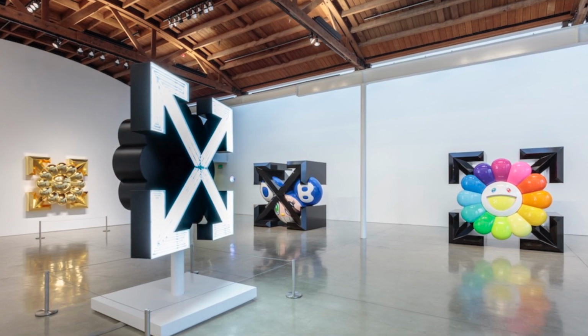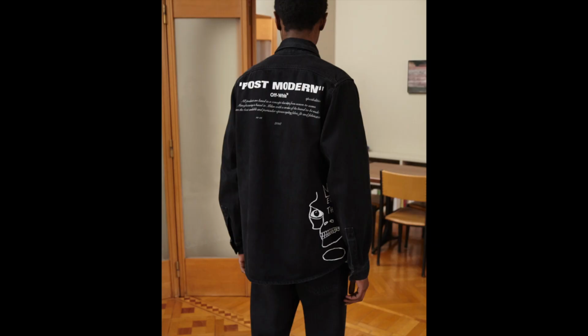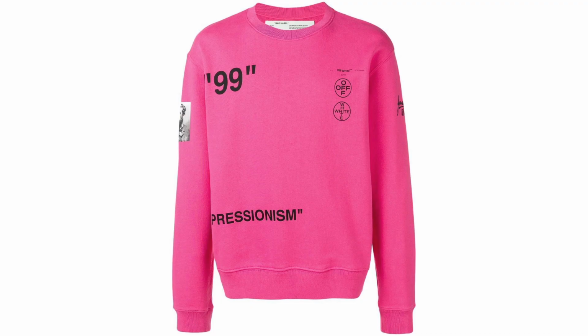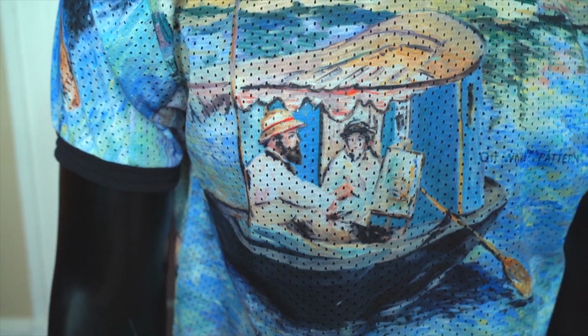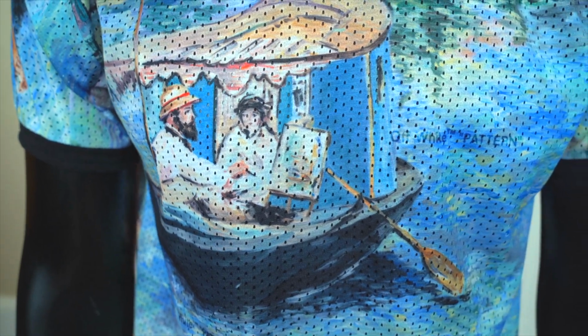Off-White clearly has a love affair with art movements. Post-modernism is one that is consistently name-checked. But in spring 2019, Virgil dubbed his entire collection Impressionism, and it's easy to see why. This t-shirt from pre-spring features an all-over print from an 1874 Claude Monet painting of his friend Manet on his boat. But Virgil's never one to let go of an opportunity to brand a piece.